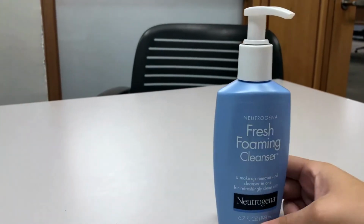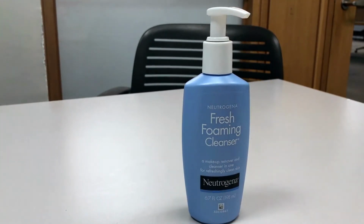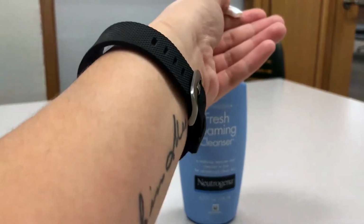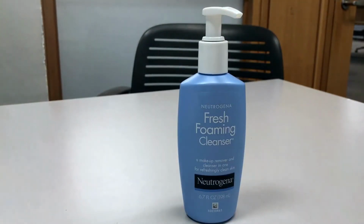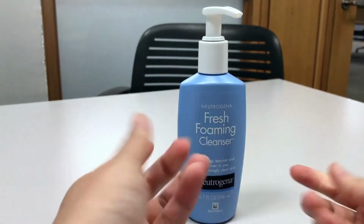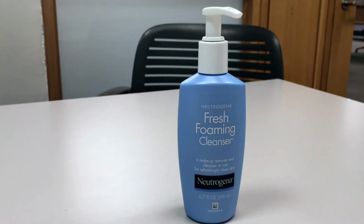So I usually, like I said, go in with a makeup removing wipe, then my eye makeup remover, and then I wet my whole face, as well as my hands. It's a little pump, so I just pump. I use 2 pumps, and then I rub it into my hands until it gets nice and foamy, and massage it onto my face.